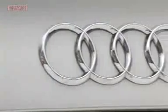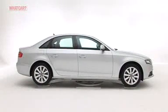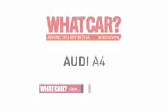Audi's reputation hinges on quality, so the A4 is a bit of a disappointment. At first glance, it looks great, but the cabin just doesn't feel as special as it should. The plastics aren't as dense, the carpets aren't as thick, and some of the switchgear doesn't feel substantial.